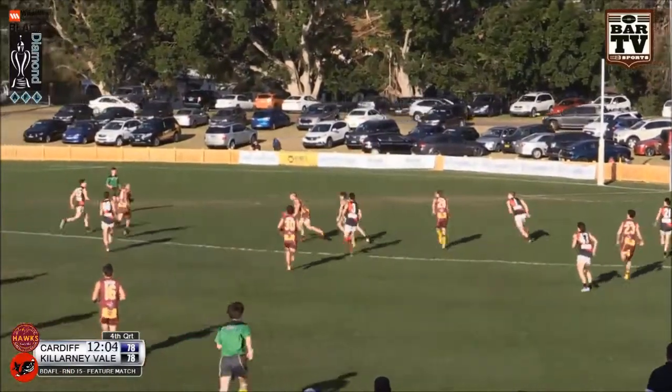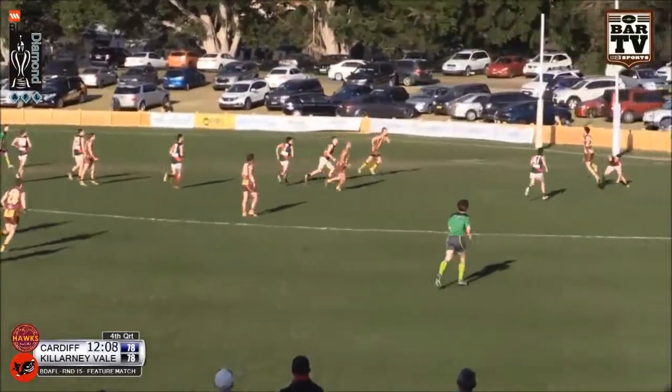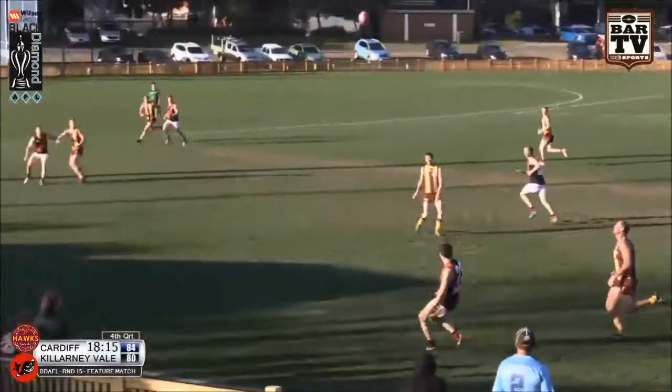Ball goes to ground. Adlington gets there first. Clever handball over the top for Chapman. He goes handballs even longer for O'Neill. Handball inside. Great play, Cardiff. Bo kicks the goal. Now they give it off, and away they go through Daly.